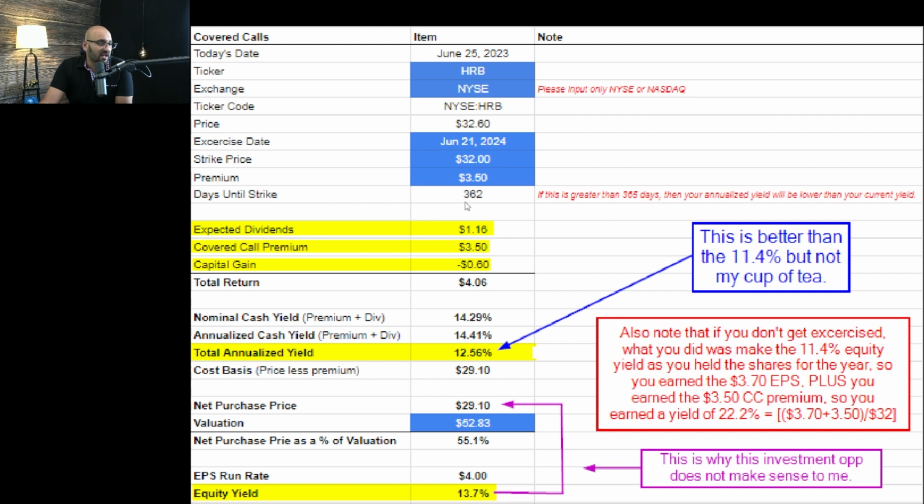And really what it's doing is it's showing a little bit higher of a percentage, 12.56 versus 12.45, because you have just slightly lower than 365 days. So that's all that is. And so yes, this is better than the 11.4%, but it's not my cup of tea, for two reasons. One, it's not giving me an annualized yield above a hurdle rate of 15%, which is what I look for.